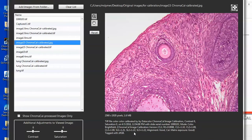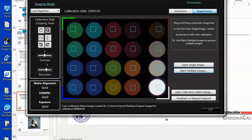We tag everything with sRGB. So we do the calibrations in device independent color space, but then we want to make it appropriate so you can visualize it. So we tag it with sRGB because that's the most common color gamut in our displays and our monitors. Okay. So you can also make some adjustments here if you desire. Okay, so that's calibration. Very, very quick.